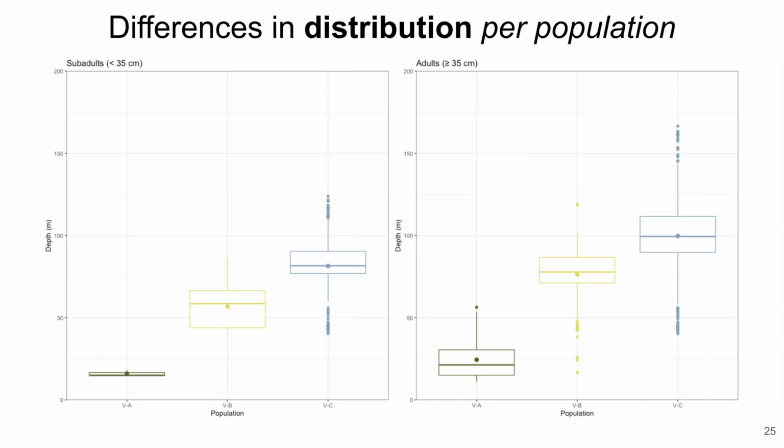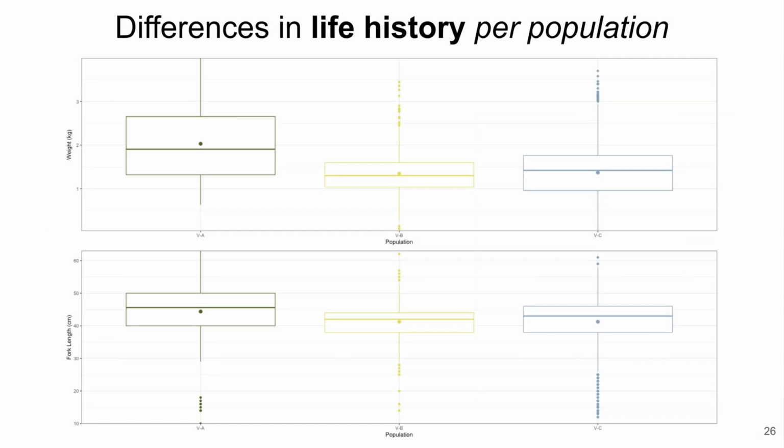Similar patterns also emerged in the life history characteristics of each population. Specifically, we found that that northern VA population is both significantly larger in weight and length when compared to the other two populations, which were not significantly different from each other. This is not an uncommon pattern in rockfish, where we find larger specimens typically at the northern range of the species distribution.